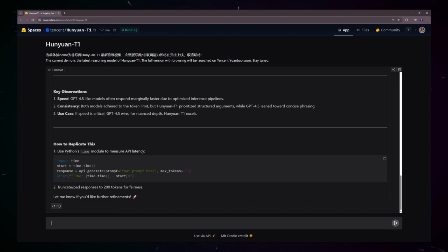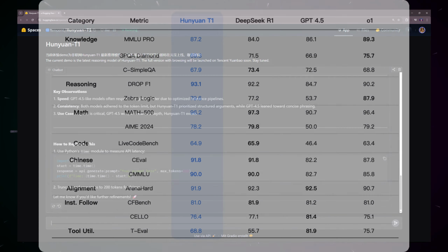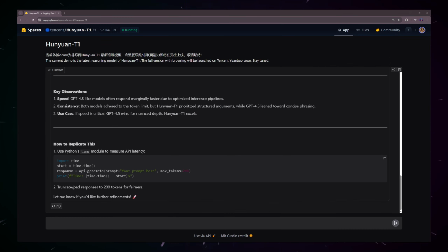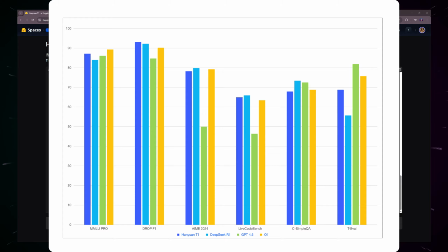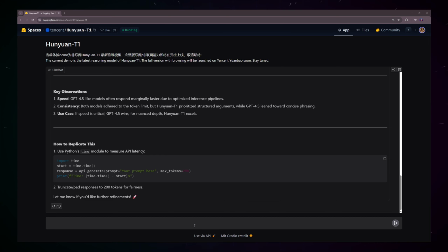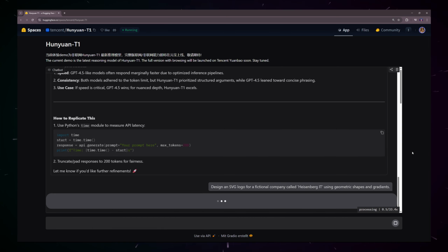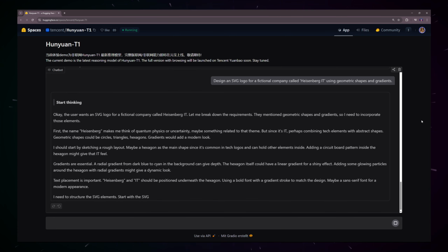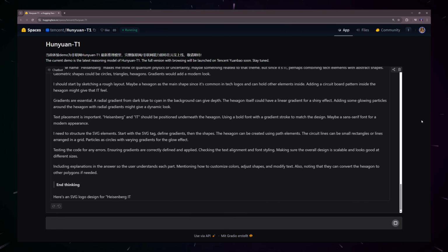Now to the crucial question, how does Hunyuan T1 compare to other leading models? The benchmarks are impressive. In the MMLU Pro evaluation, T1 achieves 87.2 points, R1 84, O1 89.3. In reasoning categories, T1 outperforms with 93.1 points both DeepSeek R1 92.2 and OpenAI O1 90.2 and GPT 4.5, 84.7. Particularly notable, in the code evaluation, T1 achieves 64.9 points. GPT 4.5 only reaches 46.4. Also in mathematical tasks, AIME 2024, and the Chinese C-Eval test, T1 is on par with the top models. These figures show that Hunyuan T1 not only can keep up, but is even leading in some areas.